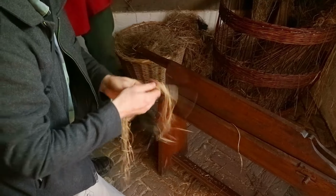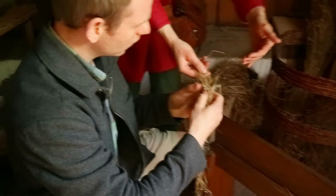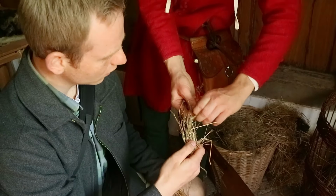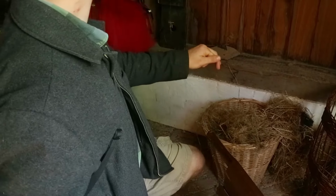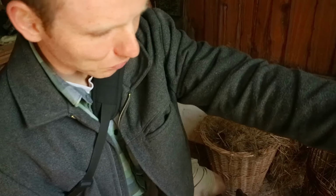So now you can see that all the fibers have come out. Those fibers are really the things that transport water into the plant, of course, and those are really hard. And now you've got all these broken parts, so you need to do it a few more times, and then you take everything out, and then you're done. That's amazing. This is a flax break.